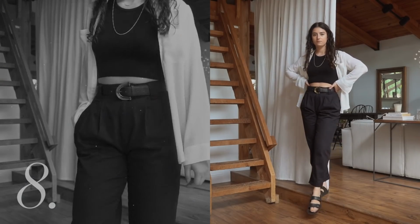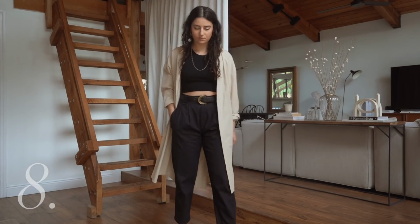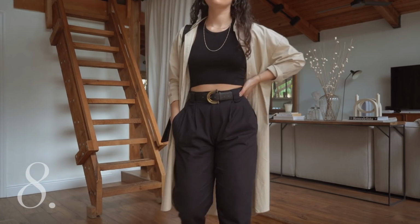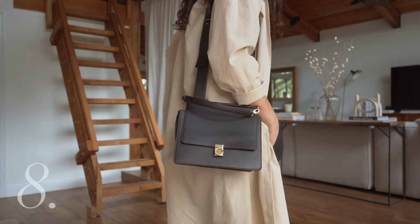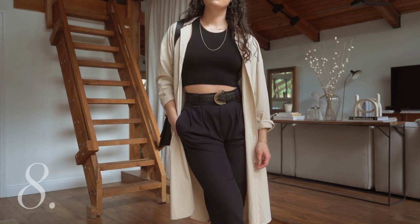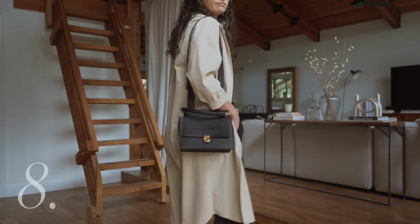This tank top is from Style Addict, and I wanted to also show you how it looks with the same long shirt that I wore previously from Oakenfort, and I paired it with my Pauline Paris bag.